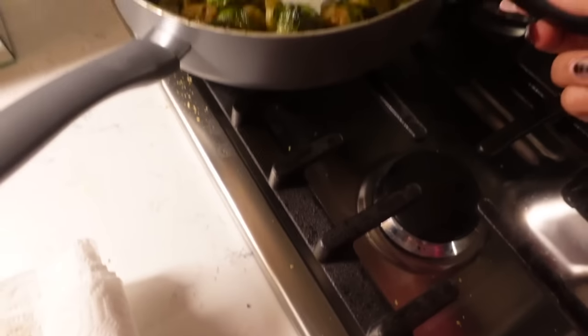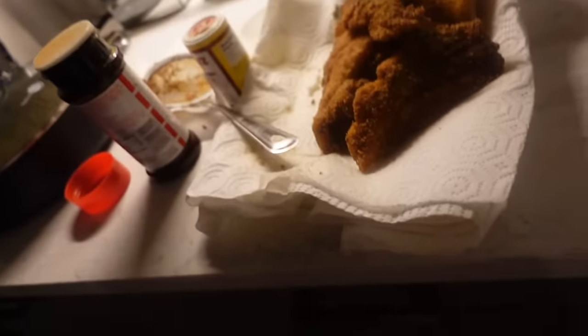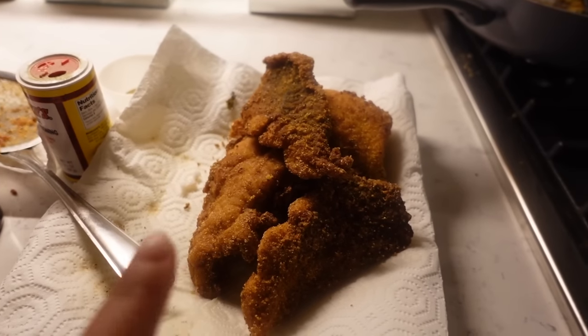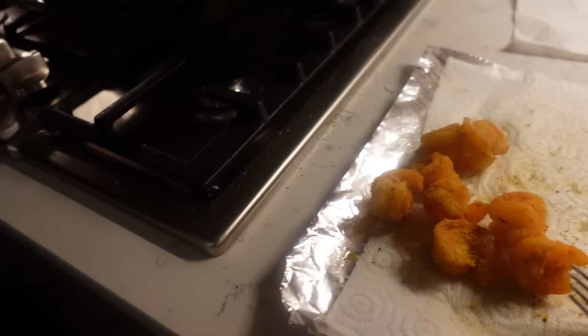Y'all, so I just got to Jeremiah's and this is what he made. What is this? Brussels sprouts, green beans. Okay, and they're bomb. What is this? Catfish, and they're bomb. Okay. Catfish, Brussels sprouts. What is this? Now here, he cooks the shrimp. Okay. And these are the best green beans that you will ever eat. All right. Now fix your plate. We'll do a taste test.